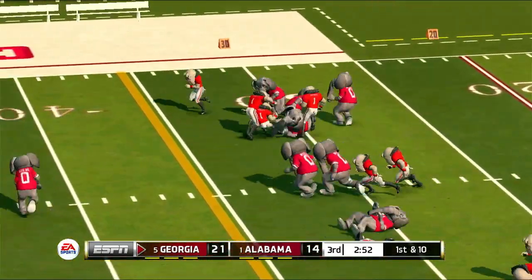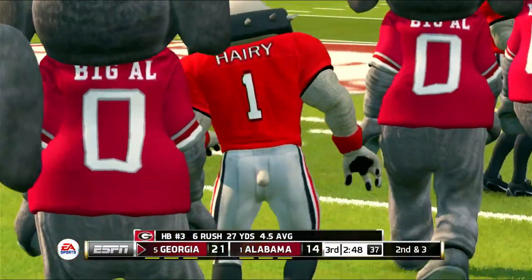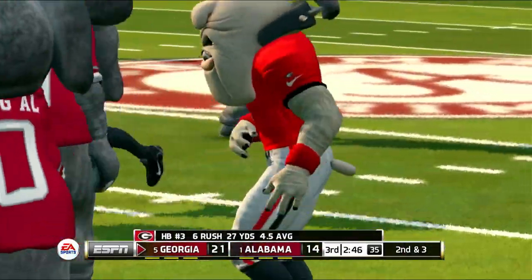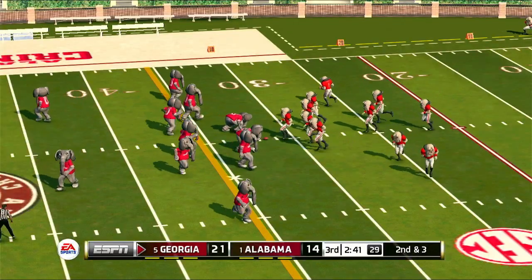Hand off to the right. Good outside run there. That's a game 7 on the play. That'll bring up second and 10. They need about 3 yards to get the first here on second down.